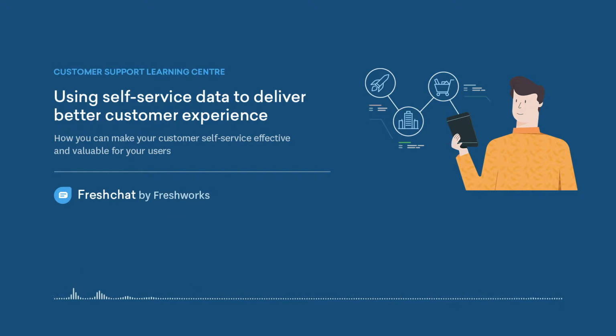1. It's not easy for a customer to find the intended self-service resource. 2. The knowledge base or FAQ wasn't straightforward and easy to understand. It actually ends up confusing the reader. 3. The self-service option in itself didn't work as intended.